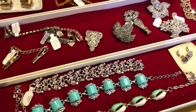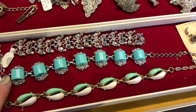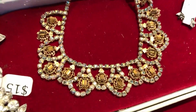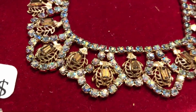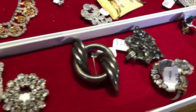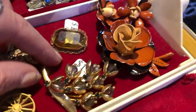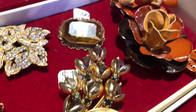I see a few vintage pieces. $6, $12. Oh, that's really pretty. $12. Look at that, and it's got the baguettes in the middle. Horse is 18. $16.